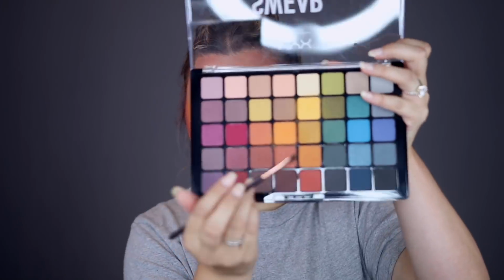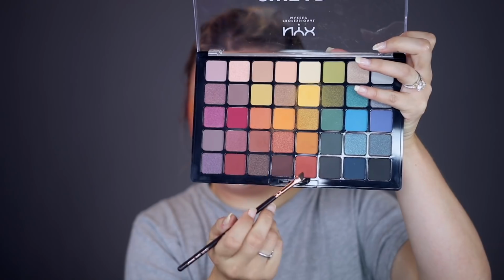So I'm gonna take my little angled brush and I'm gonna dip into this shade here. I'm probably going with some of these darker shades. I'm gonna do my brows.